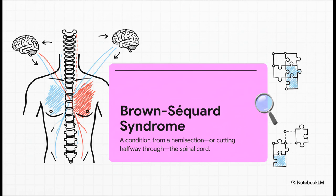Well, this incredibly weird set of symptoms actually has a name. It's called Brown-Sequard syndrome, and it happens when an injury damages just one half of the spinal cord, a hemisection. And like I said, figuring this out is the key to unlocking a fundamental secret about our body's wiring.